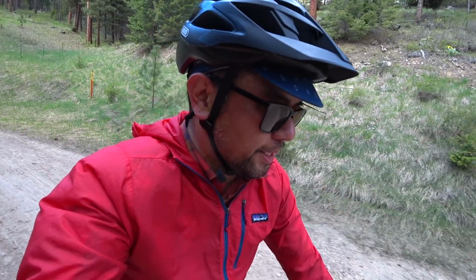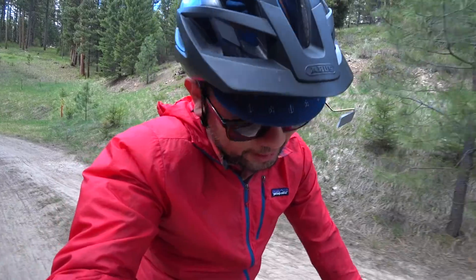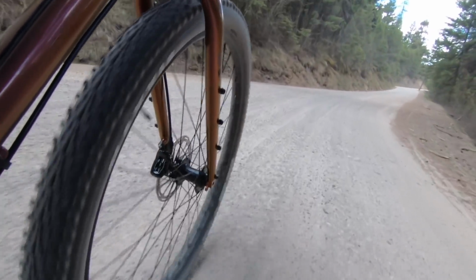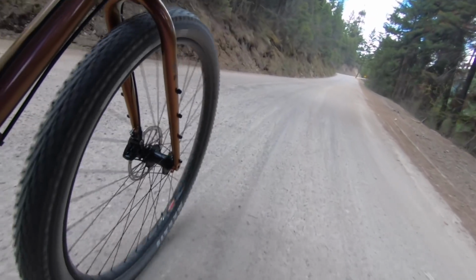One thing I'm definitely noticing is this is a 29er. I forget how wide the tires are, but they're definitely not 2.8s. So there's less of that pneumatic trail, that stickiness, which is kind of nice.